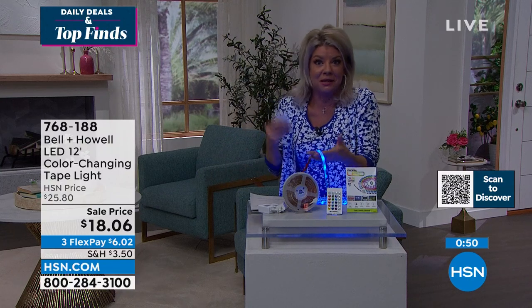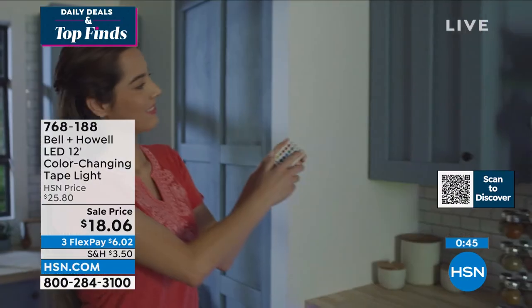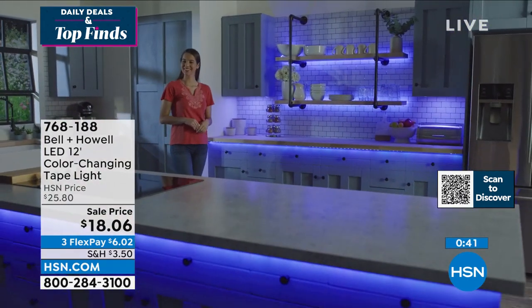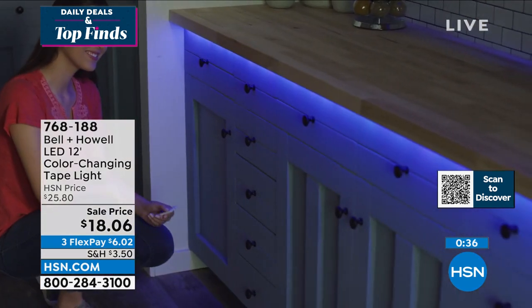And then you have to worry about the elements outside. That's the other beautiful thing. And I'm not just stuck with one color. I can have any color I want. I can imagine colors. It's pretty genius. You can adjust it by just simply cutting. And this is how easy, correct, it is to install.